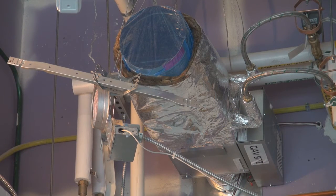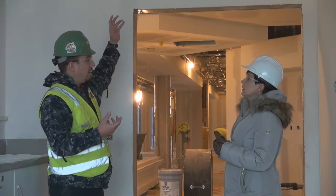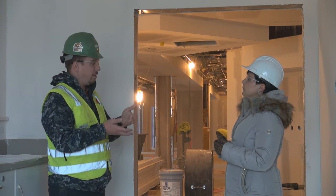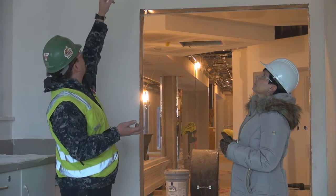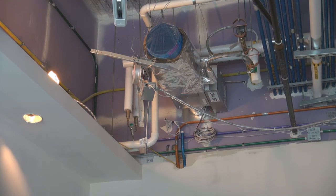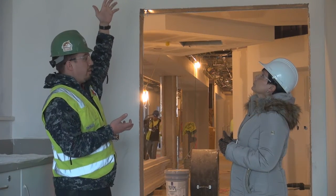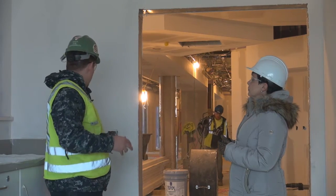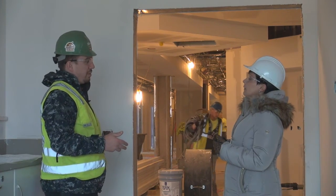This is called a constant air volume box, otherwise known as a CAV box. What this does is it receives the 55-degree air that's been heated up from the outside air or cooled down, depending on what time of year it is. It'll bring it to this coil. You'll see a hot water supply coming in on the bottom and hot water return going out on the top. What that does is the valve will vary once it brings in the water, and it'll heat up the air to whatever temperature the patient or the provider would like the room to be at.